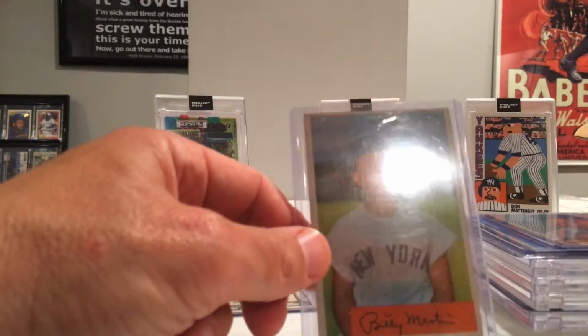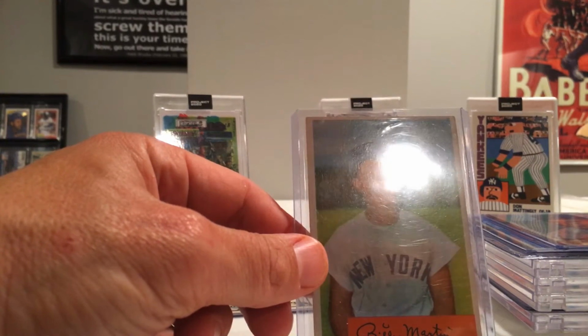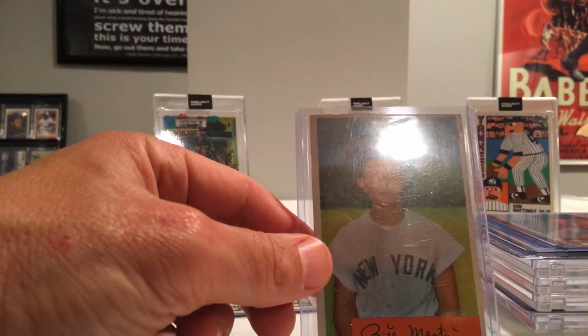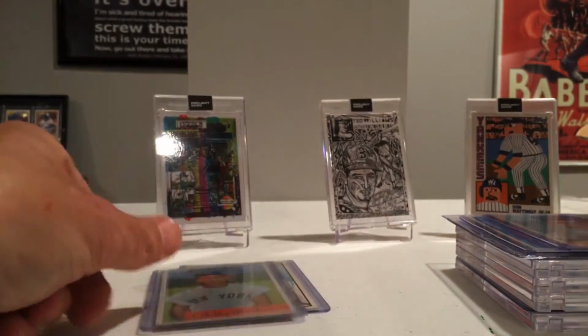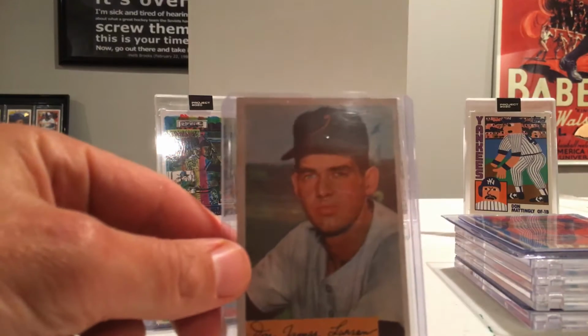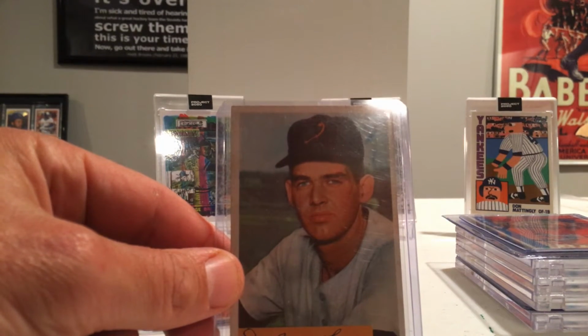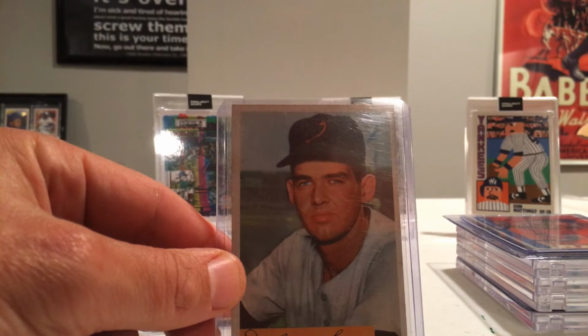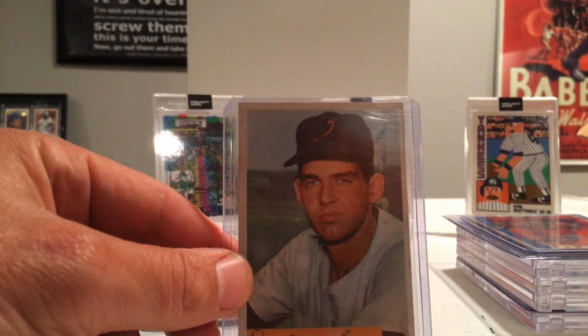Next one. Since we're Yankee fans, 1954 Bowman, Billy Martin. Look at how young he looks in this card. What an awesome card. Great color, too. Also in that year, 54 Bowman, he just passed away. It was Don Larsen, known for pitching that perfect game in the 56 World Series, I believe it was. But that's his rookie card, so Don Larsen.